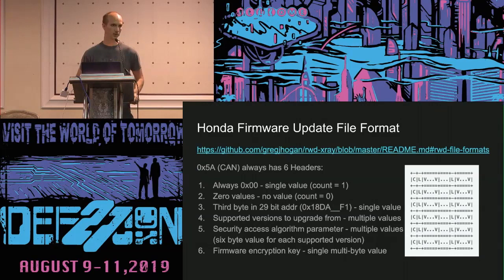You only need a few things. You need the CAN address of the ECU that you want to know if you can update with the specific firmware file. There's one byte that specifies it. The reason it's a single byte is because, if you look at the spec for 29-bit addresses, there's only one significant byte. So they just have that one byte in there.